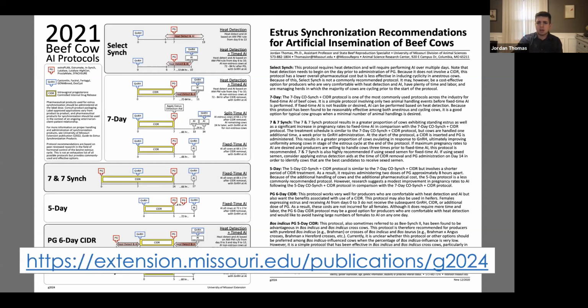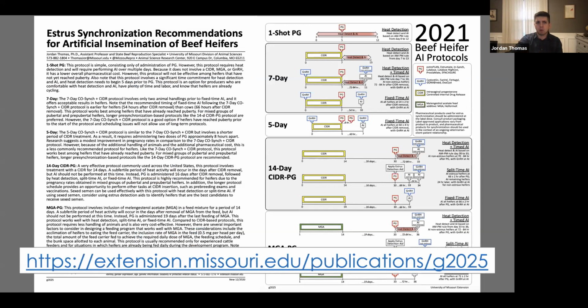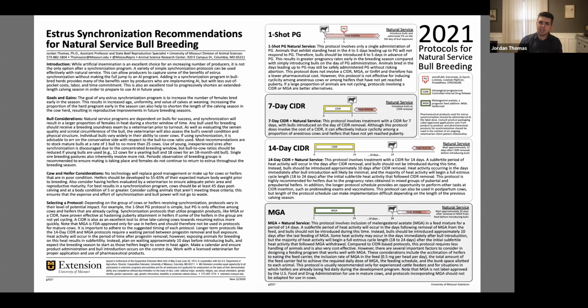We have one for cows here. And I know Dave is going to make all these slides available after the fact too, so you can certainly find those in the PDF version of this as well. One for heifers here, and then one for use of sex-sorted semen. I'm not going to talk about that today, but if you are interested in use of sex-sorted semen, that's available as well. And then also with natural service, I mentioned a big advantage of our AI systems is simply the fact that we use synchronization to facilitate AI, and synchronization has a lot of benefits in and of itself for generating more pregnancies early in the breeding period. So there's a fairly complete guide to natural service bull breeding when using estrus synchronization there as well.